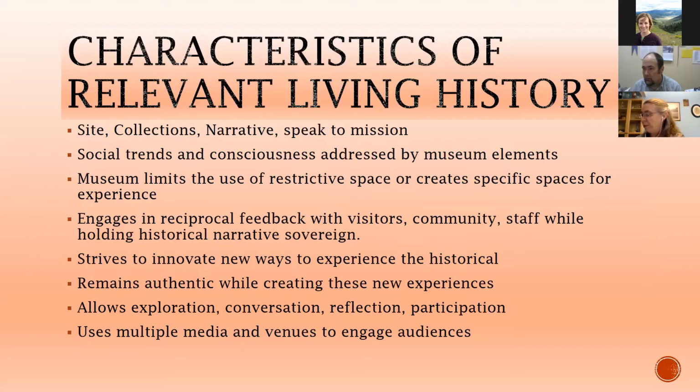True. The other thing is they limit the use of restrictive space, or they keep it to a lower percentile of their museum exhibits. So I have an exhibit gallery that's typical traditional museum stuff. I redid it when I took over this museum four years ago, and some people don't like it, but less and less people don't like it because they've seen what we've done to make the rest of it work. And that's part of what makes it work.